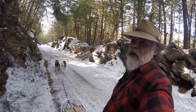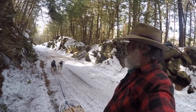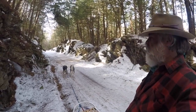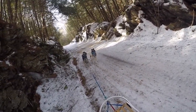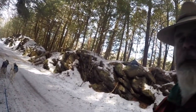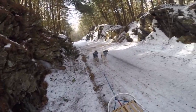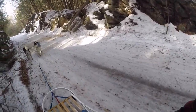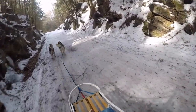But I'm up here in Ashuelot, New Hampshire on the rail trail, and we have found some conditions that are hidden by the sun on the snowmobile trail. Things are a little icy, but we're running along pretty well. And so thanks for joining us. We're gonna run with the dogs, Bandit and Shiva, here in Ashuelot, New Hampshire. Okay, you guys ready? Let's go. Hup, hup. Good dogs, let's go.